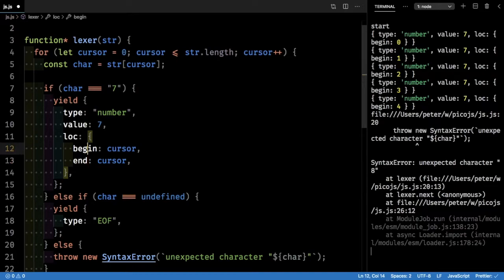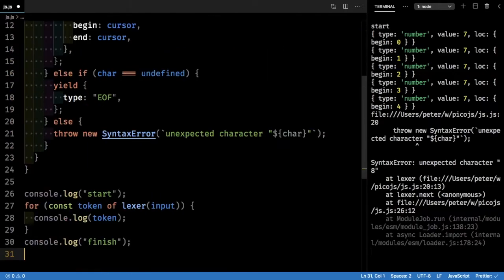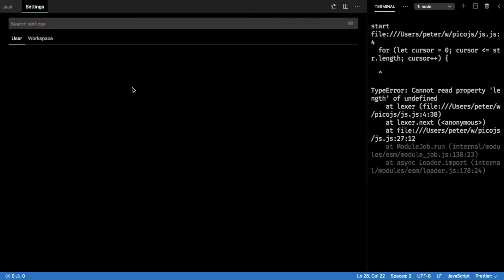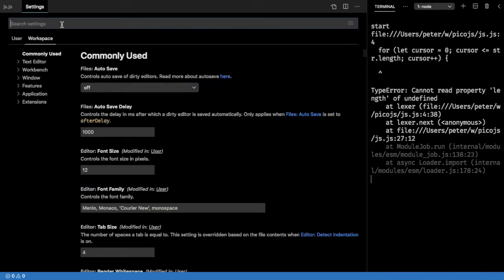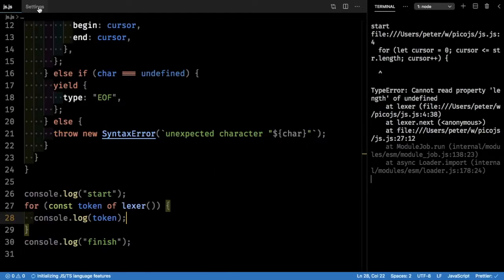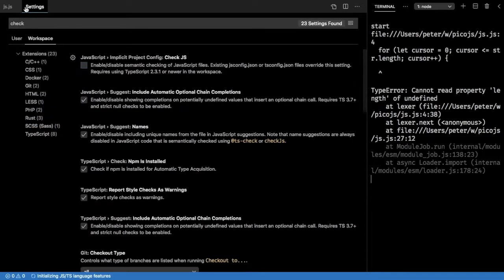TypeScripty things, like let's call lexer without anything. Oh, wait. How is it to check JavaScript, I think, implicit config. Is it this? No. Okay, I'll configure it during the break.